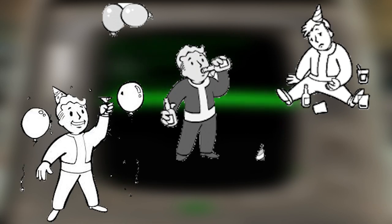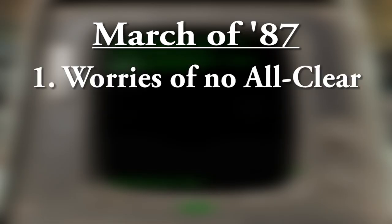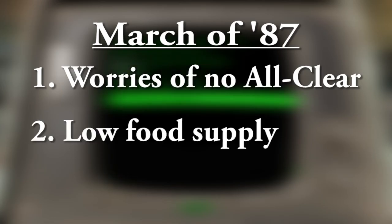In the following months, our boy Herc was growing more suspicious that the overseer was keeping everyone out of the loop. At first, it wasn't a big deal, such as during the Christmas party when none of the scientists or overseers showed up. He shrugged it off, saying that the all clear, saying that it was safe to leave the vault, was coming soon. In March of 87, people started to worry that maybe there is never going to be an all clear signal, and that they are starting to run out of food.